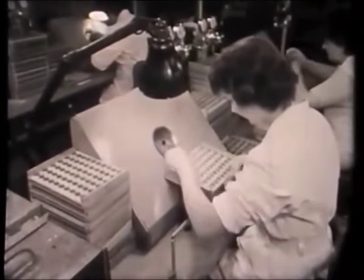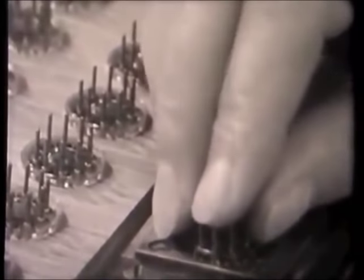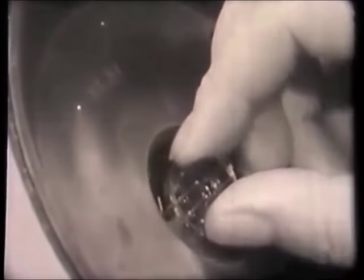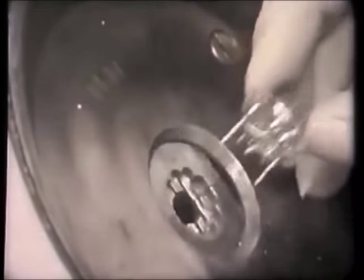Now the bases are transferred to the cut and bend section, and here we see this operation being carried out. The base electrodes are cut to length. Then they are inserted into another machine, which bends them into the correct positions to mate up with their respective components in the cage assembly.